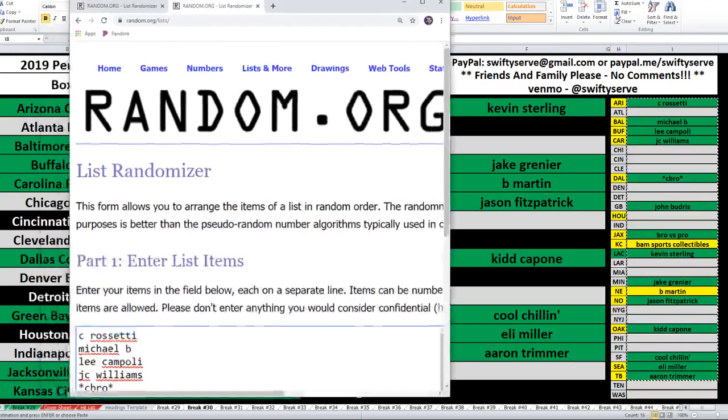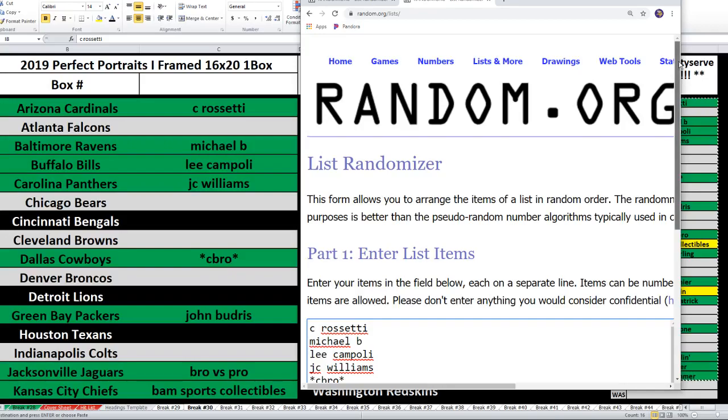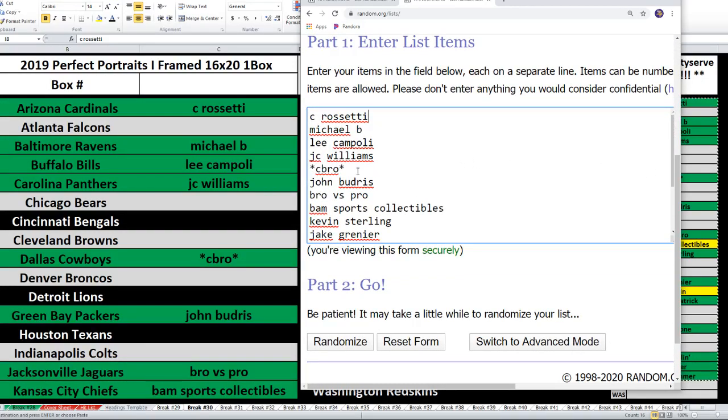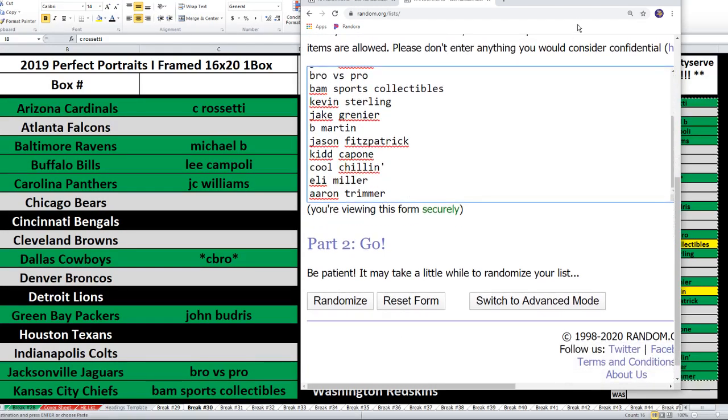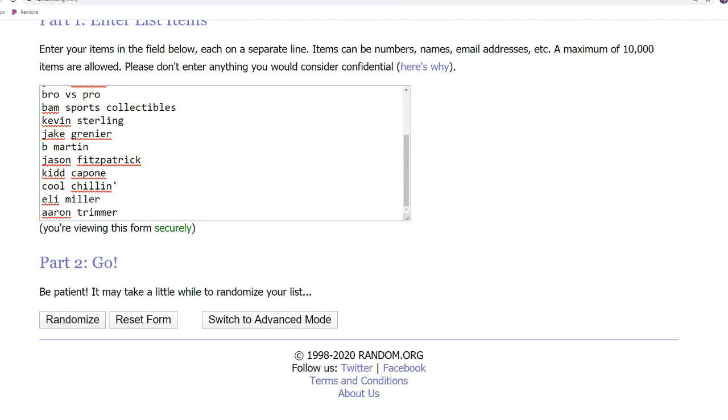You guys are all in here. I'll show you guys that I don't do anything to these names. I just copy and paste. It's much easier. It's Rosetti, Mike B, Lee, JC, C-Bro, JB, Bro, and Bam at the bottom. I got Kevin Sterling up top. There's Kev, Jake Grenier, B. Martin, Fitzpatrick, Kidd, Cool Chillin', Eli and Mr. Trimmer at the bottom. We'll go five times. Y'all know the deal. Good luck.